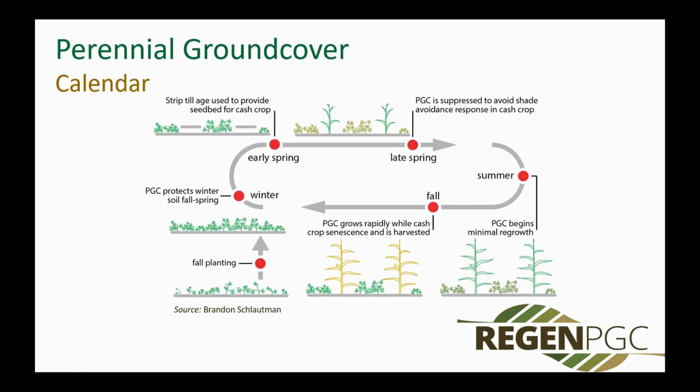So we make it through winter, get up to spring. It depends on the method that you use to establish the perennial ground cover. If you've established it in strips, or as a complete cover over the ground, you will need to do some strip tillage, and that will allow some free space for the row crop to grow. Then at that point in time, you plant, and we want to suppress the ground cover that you've worked so hard to establish. We're going to turn it brown for a while, and that'll happen right at planting, or maybe just a little bit after planting.